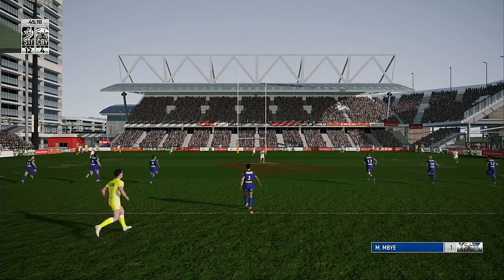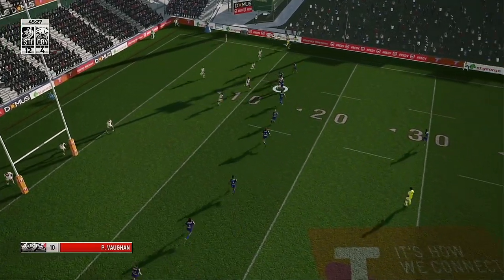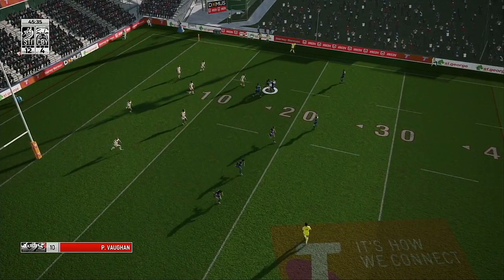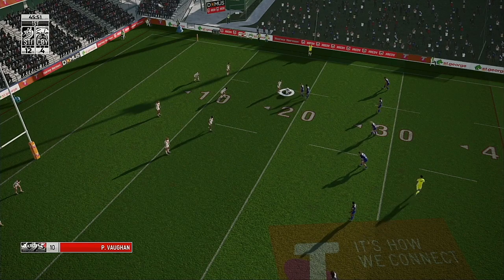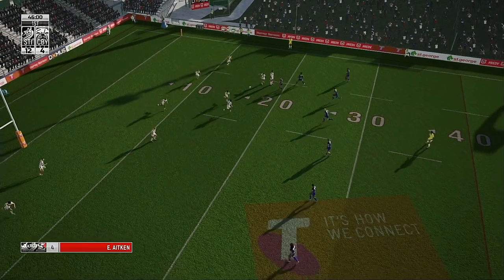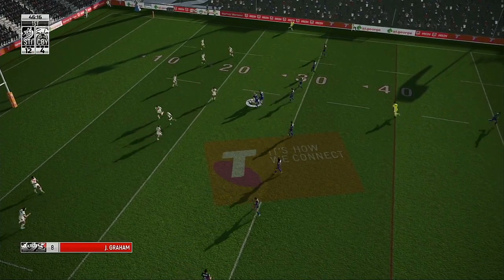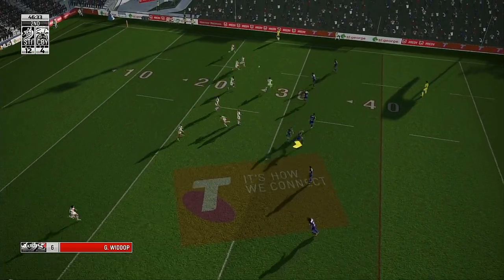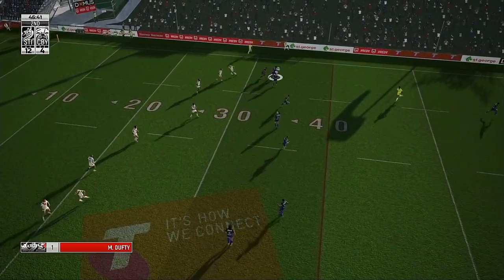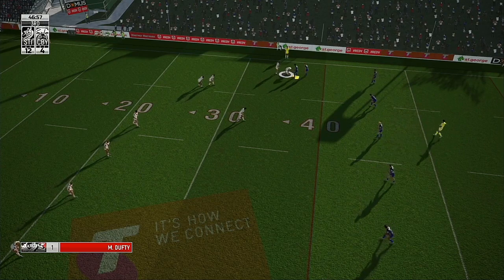Goes long. Able to take that catch, showing plenty of speed. Right, here's tackle one. Hill. And the tackle is made. That's his second. Widder delivers the wide ball. And with a step, he gets away from the defence. Wrapped up, no way through.